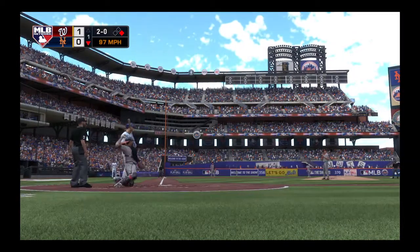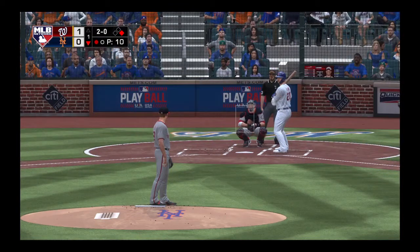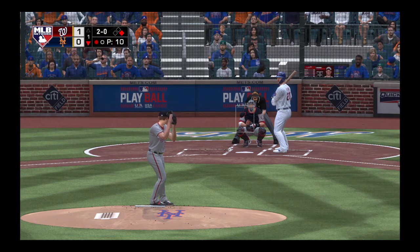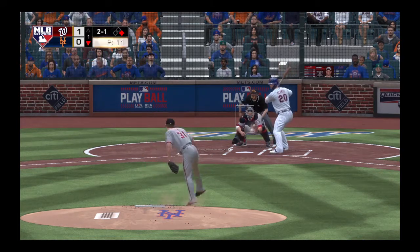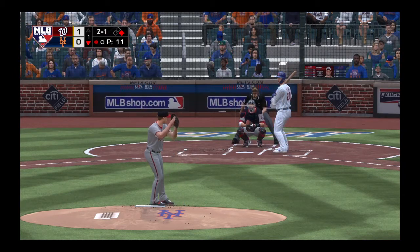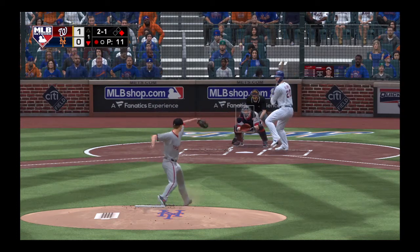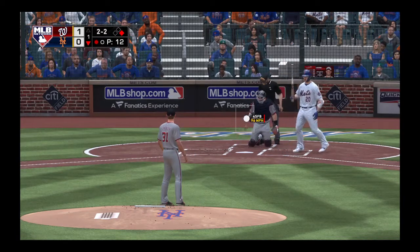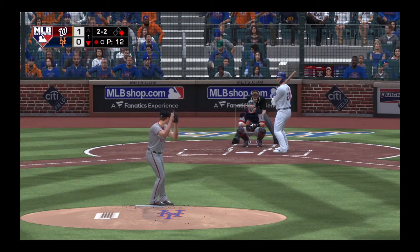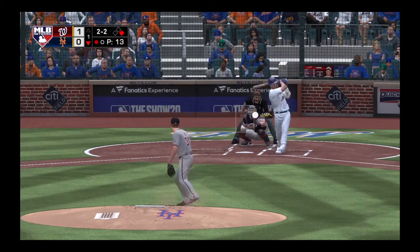That's wide, 2-0. If you've been paying attention, the guy on the mound does not want to come inside. If I'm at the plate, I'm leaning out over. Here comes the 2-0 pitch. Hey! I got 2-1 to count. And it's fouled away. Fouled off.